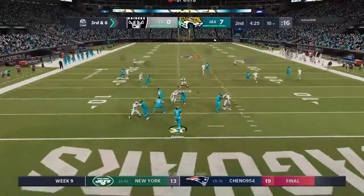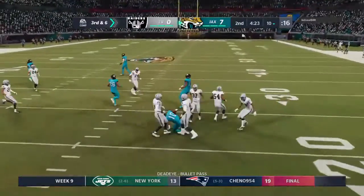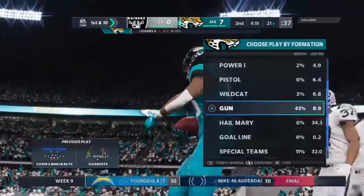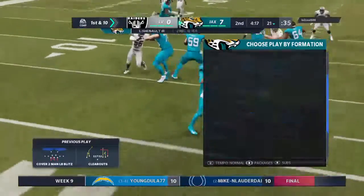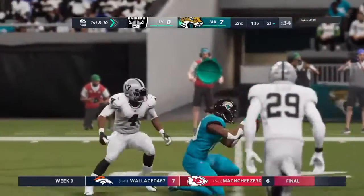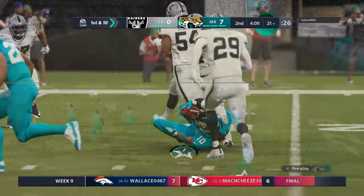Now this time he'll look to throw. Able to complete this to Chenault. And he is going to have a Jags first down as they're able to get the 3rd down conversion. 11 yards there for Jacksonville and a first down as well. 21-yard line.